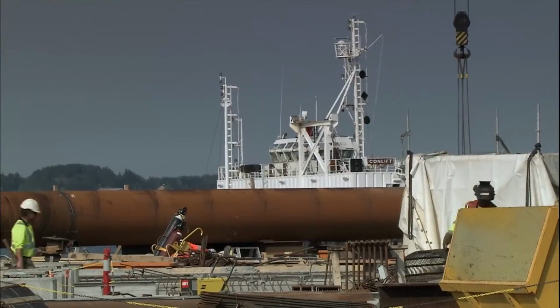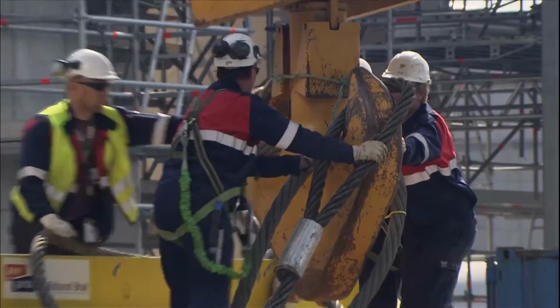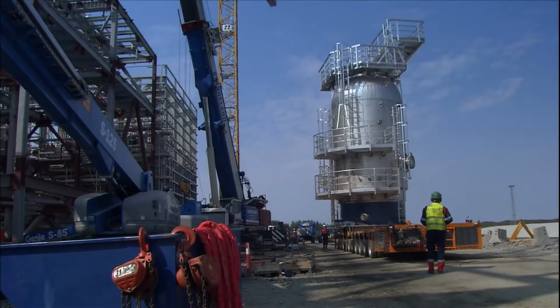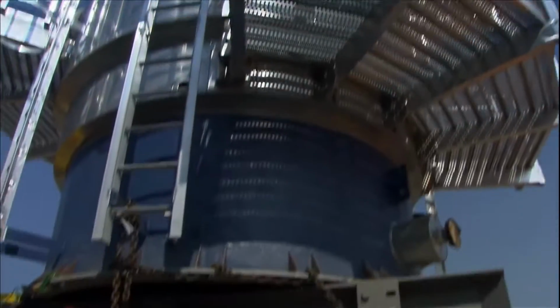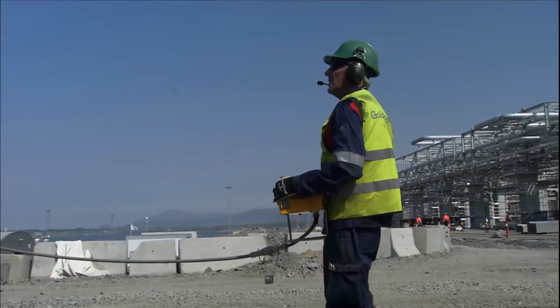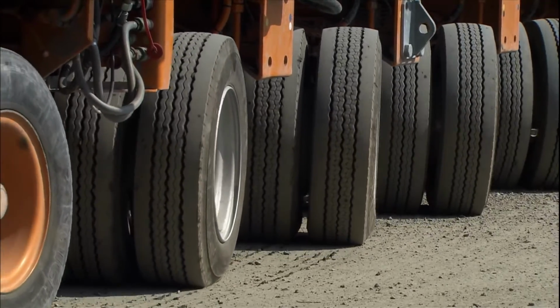The gas processing units are delivered to the island by ship. Cranes offload the components onto this massive flatbed transport. This remote-controlled monster has 48 independent axles and 96 wheels. It expertly shuttles the thousands of components needed to build the plant.